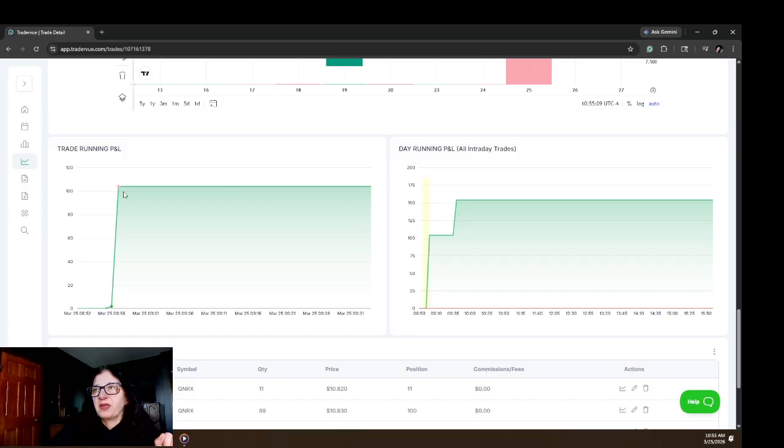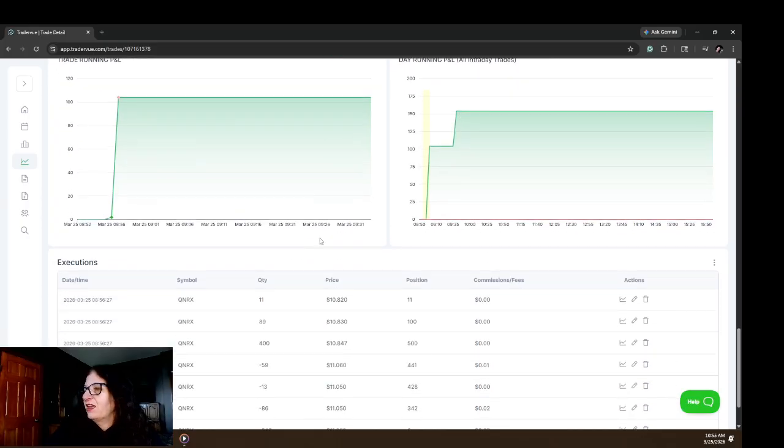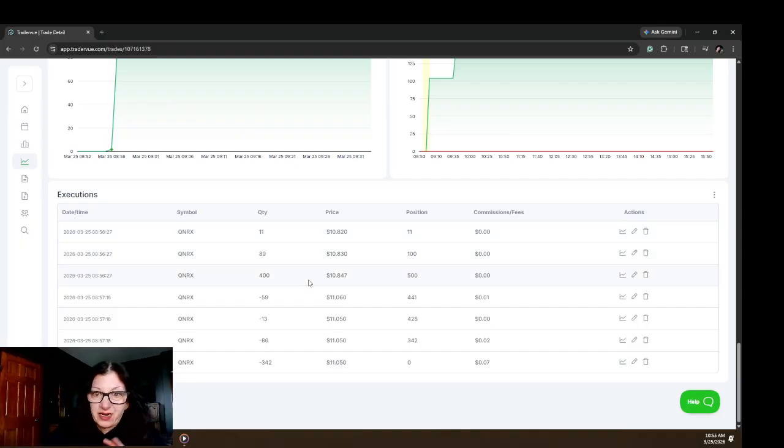So you can see here I got into the trade, and this shows my trade running P&L. Okay, and this shows my daily P&L. This is what I like about TraderView, you can see I had one trade that was green, and then my second trade was green. And yesterday it literally looked like a bloodbath. It was horrible. Here you can see that when I bought the 500 shares, it didn't fill the order all at the same time. So I got a little bit of slippage going in, and a little bit of slippage going out. So that's kind of cool.